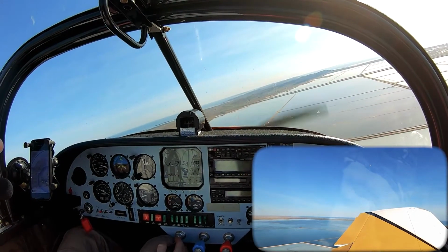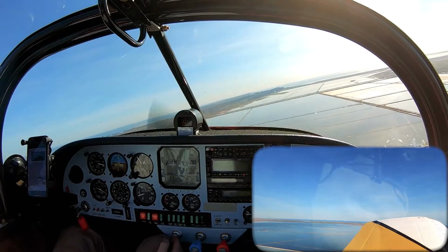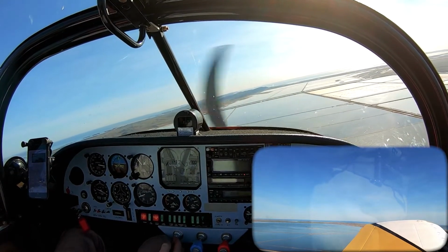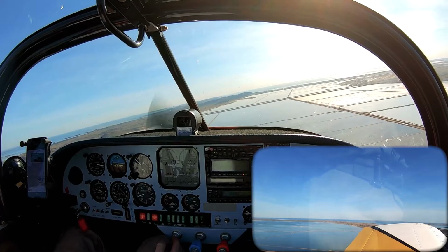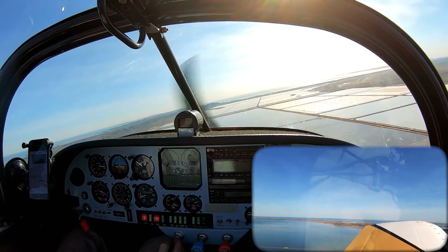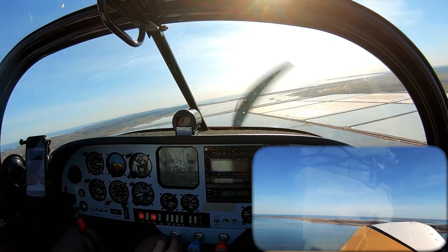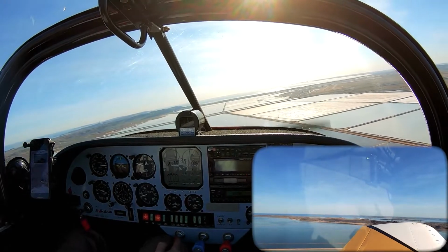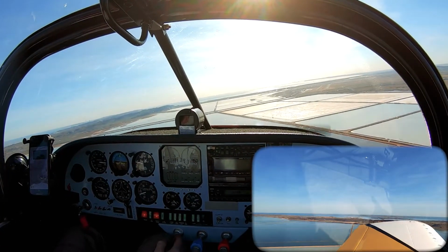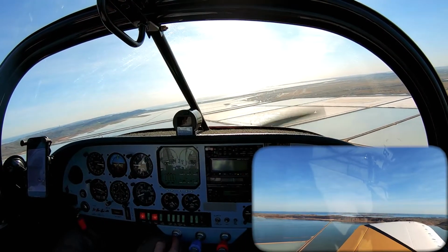Another November Lima helicopter, Tango, we're visual with the traffic inbound from the southeast. This is another helicopter that has started up. It's crazy. We've got a puppy. How nice.